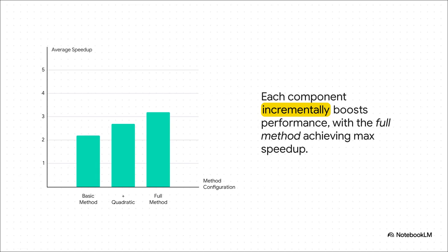This chart really shows why their entire toolkit is so brilliant. As you can see, each component adds another layer of performance. The basic method by itself, that gives you a decent boost. Then you add that safety net of quadratic decoding, and things get even better. But it's only when you combine every single piece of the toolkit together that you unlock that maximum speedup. Every component plays a vital role.